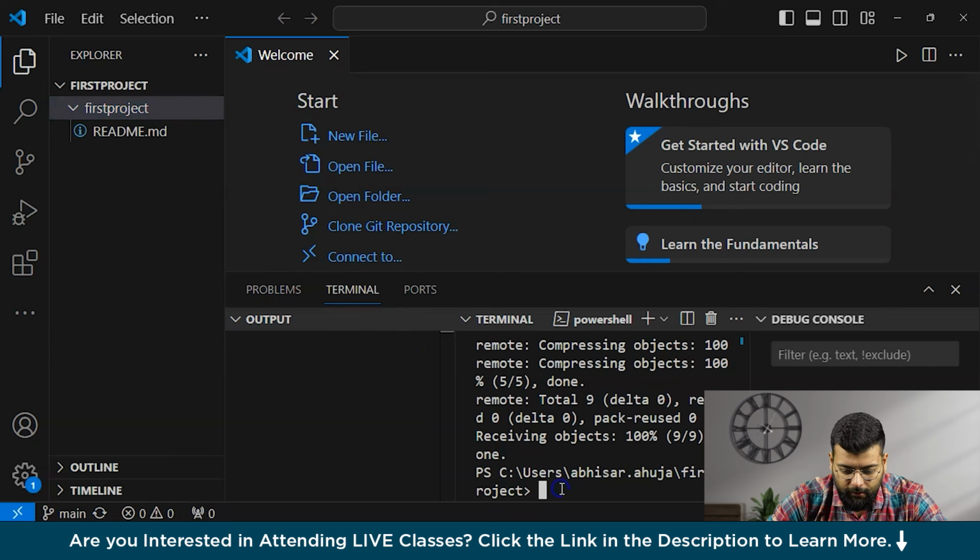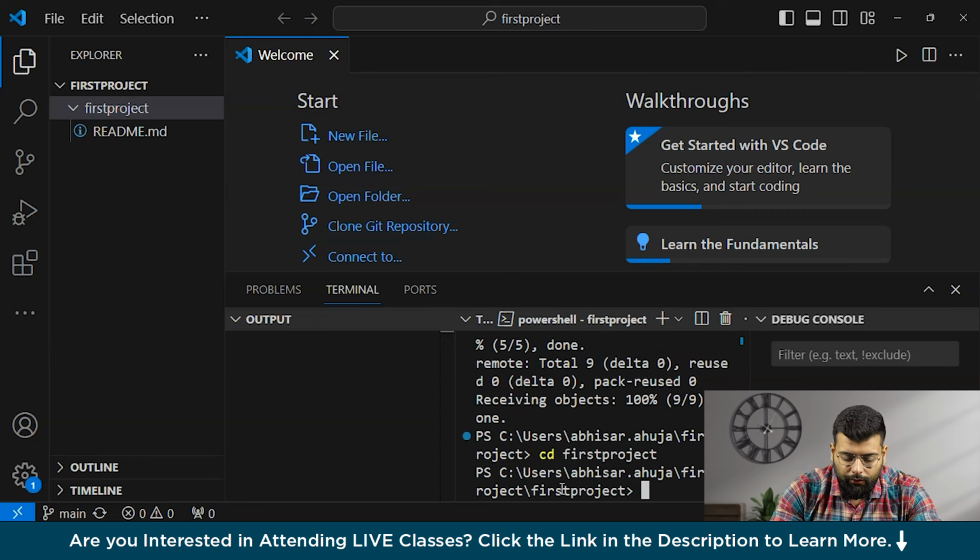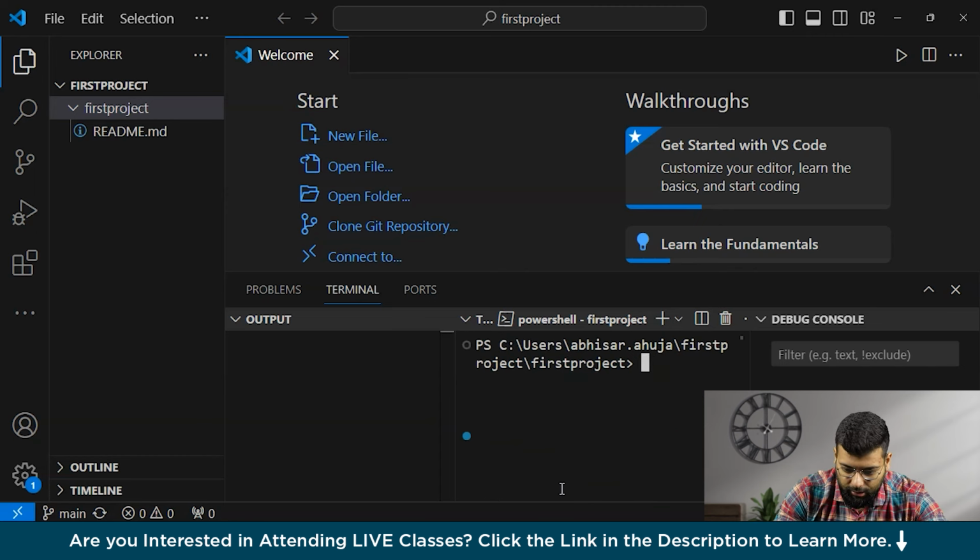Now we'll move to the repository. So for that we'll write cd first project. So now we are in the directory. To clear the terminal, we could just write the command clear and our whole terminal would be cleared. And you would see we are in the repository.